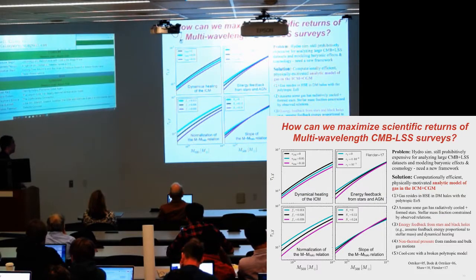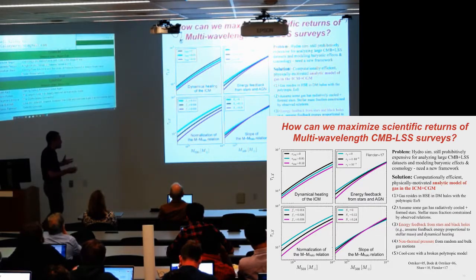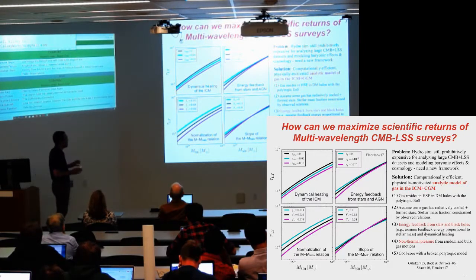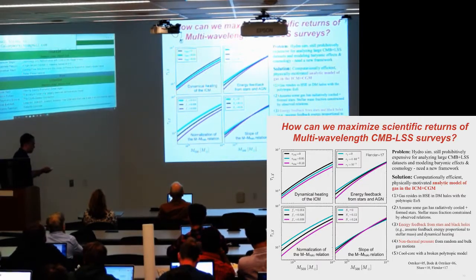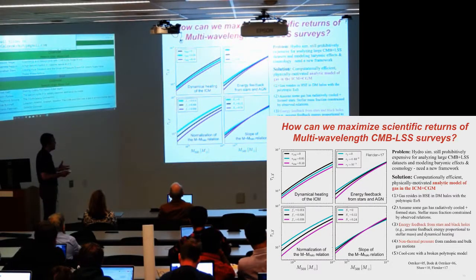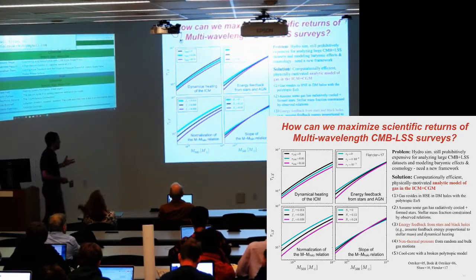Okay. So these are some of the insights that we've learned from the Omega 500 suite of hydro simulations, but the simulation is still too expensive for us to make quantitative predictions for the upcoming all-sky surveys, including CMB and large-scale structure. So one of the efforts that we're trying to do is to learn these physical insights from the observation and put them into a slightly less computationally expensive but still physically motivated model of gas in the ICM and CGM.